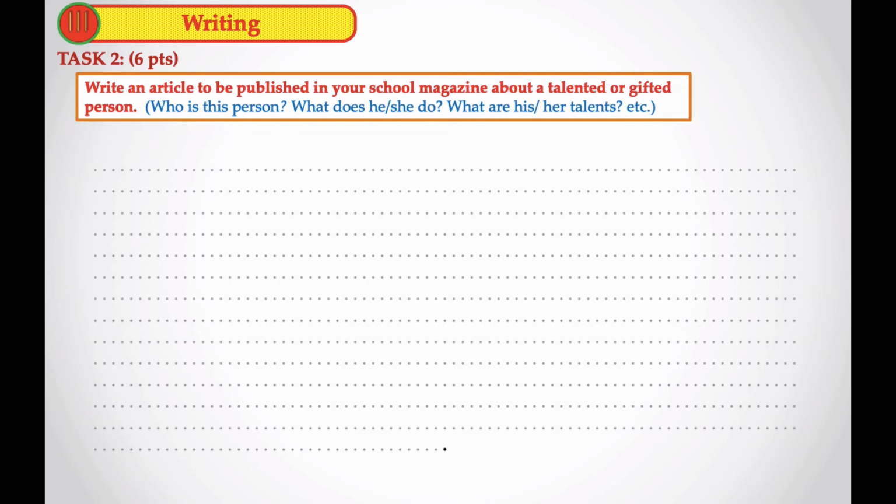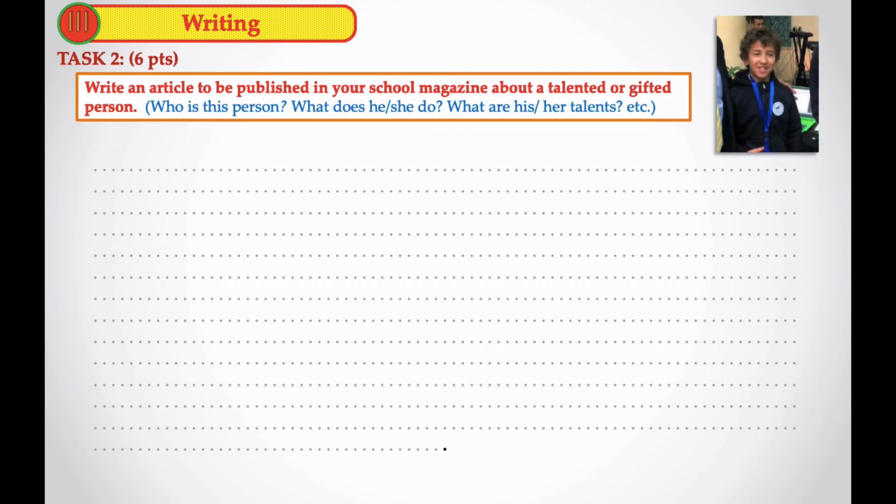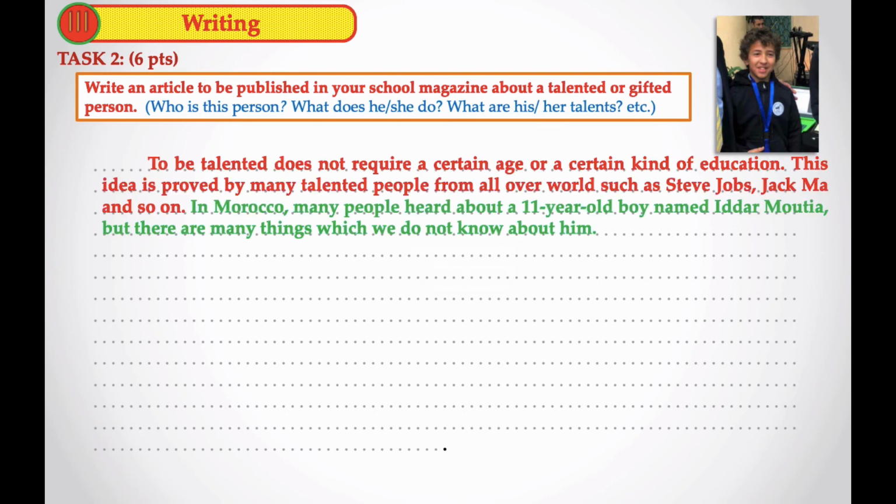In Morocco recently we have many talented people. But I focus my interest on just a little kid who inspires us and who shows us that being talented has nothing to do with school and age. That's why the first statement of this topic is: to be talented does not require a certain age or a certain kind of education.